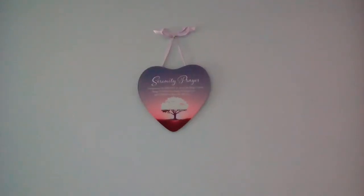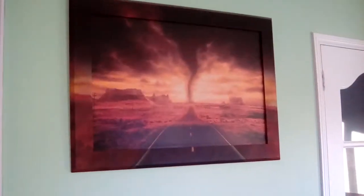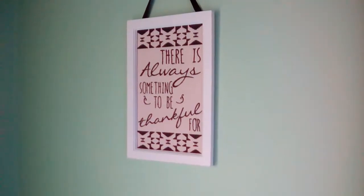Indeed. That's my little serenity prayer I have hanging up over here. And my partner, of course, had to put his pictures up over here. And then my other little picture here. My partner, he's going to be doing a bit of working out in the garage. That's my other little picture over here. There's always something to be thankful for, which is true.